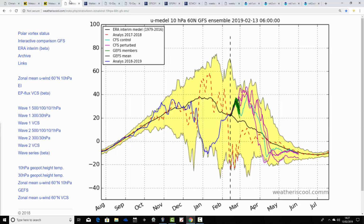As you can see, where the zonal winds are right now, this is from weatheriscool.com, it's about average actually. So the zonal winds are actually weaker than you would probably expect given how cold the temperature is at 10 HPA. But the zonal winds are going to be powering up over the next week or two.